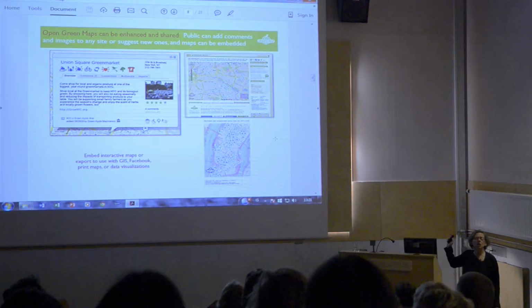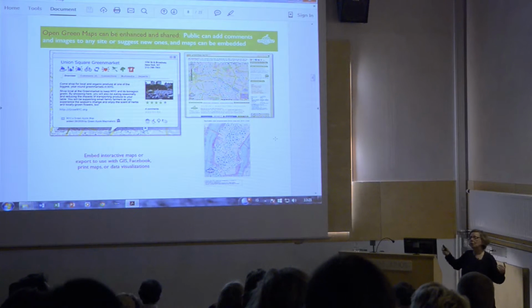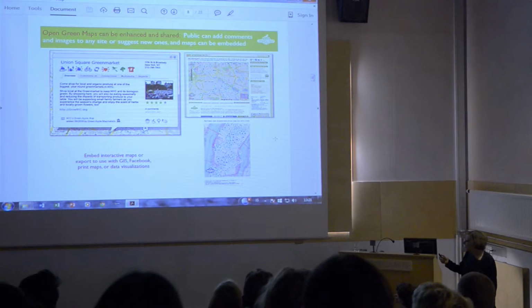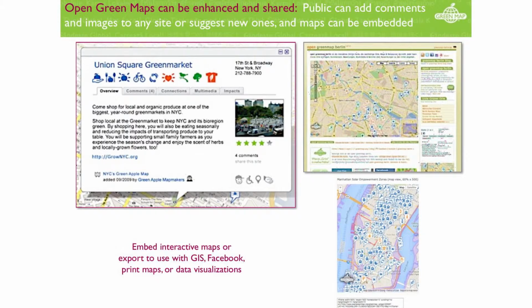Oh, by the way, we used Google Map, Drupal, and our iconography and local knowledge. That's how it all works. We felt it was really important. I think there's a little pointer thing here. What does that do? Yes. We thought we put in space for up to 8 icons. We thought it was really important that people be able to suggest sites and add their own images and comments to existing sites.